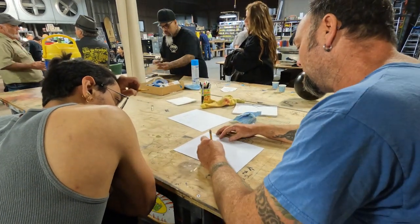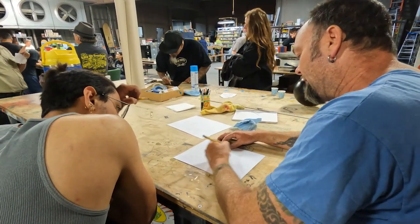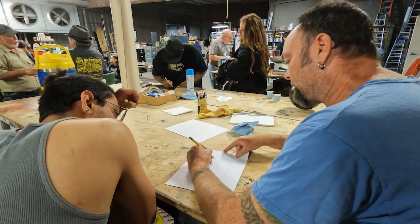One thing I really love about Southpaw is that every Tuesday night they open it up. They let people come in and practice, ask questions, and they actually teach you whatever you want to learn.